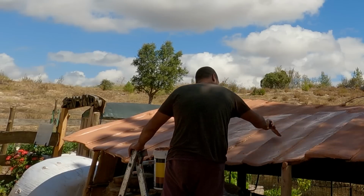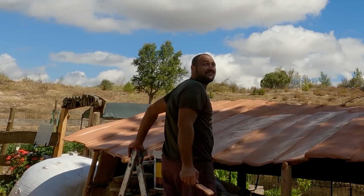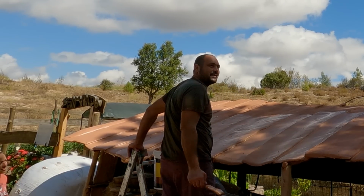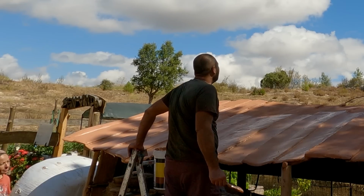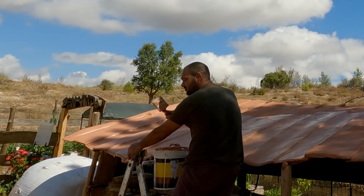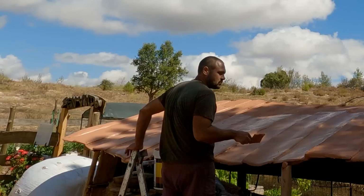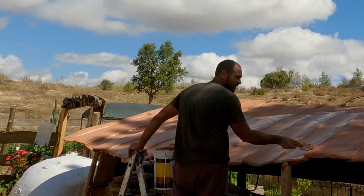Hello. How's it going? Good. Second coat. It looked like rain this morning. I was really worried, but it's okay now. Beautiful sky. So the second coat is going on 100%, not diluted, and the third coat as well, and then we'll be safe under here.